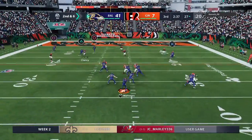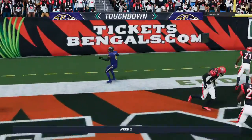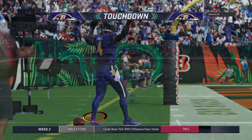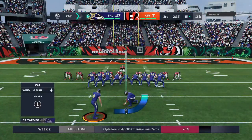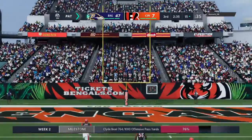On play action, it's Mahomes. Looking for the end zone. Got a man, it's caught. For a Ravens touchdown. Curtis Samuel, his 3rd touchdown now on the year. And the Ravens continue to pour it on.